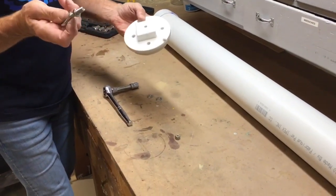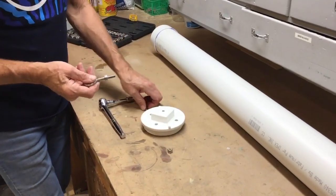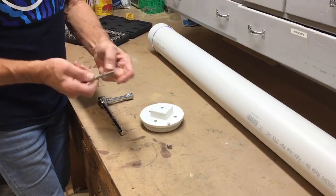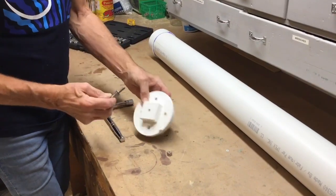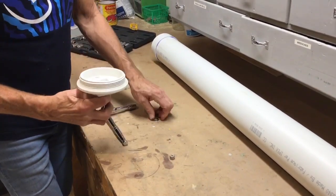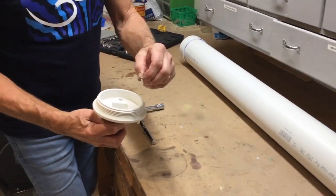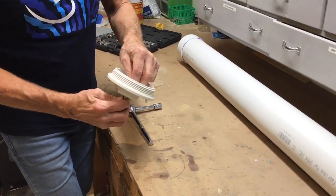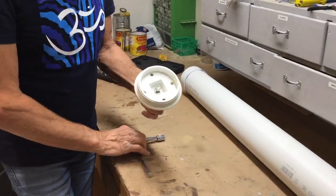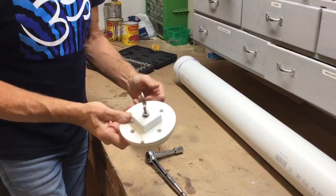Now it's time to put the eye bolt into the end cap here. So first you put one nut, probably the nut that came with it, on the eye bolt, and then a washer, and these are all stainless steel so they don't rust. And another washer on the inside, and then this is where you use the little nylon lock nut. Put it on the inside. And then just tighten it up. There. That's it.